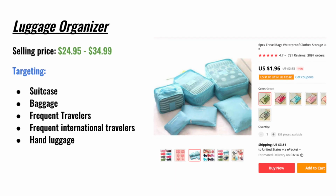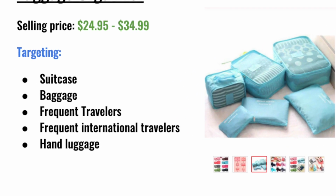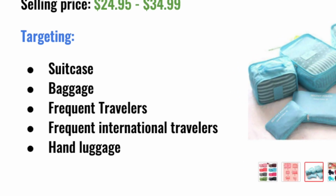As I mentioned before, Facebook ads are quite expensive these days, so this product really has the margin, the room to mark it up, and it will seem really fair to pay this price for this product, and you will have enough profit margin to spend on Facebook ads and still remain profitable. Targeting, I will go for suitcase, baggage, frequent travelers, frequent international travelers, and hand luggage.